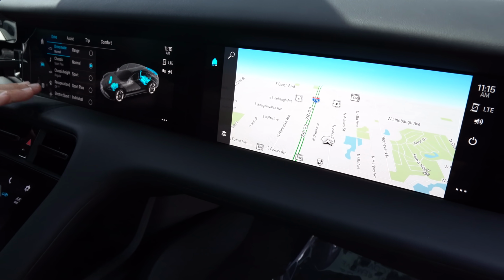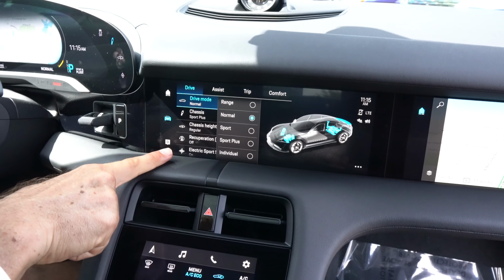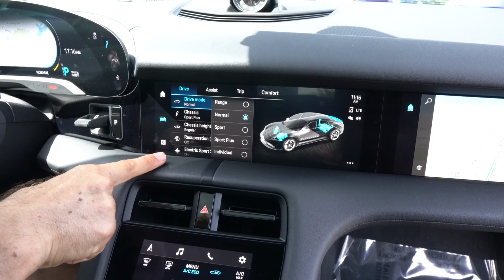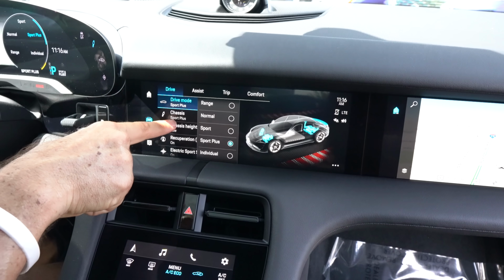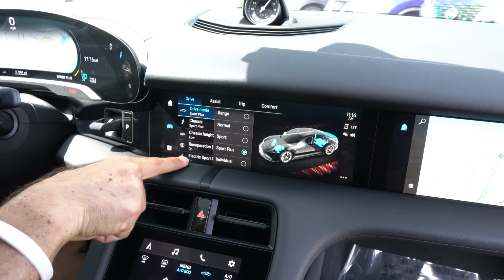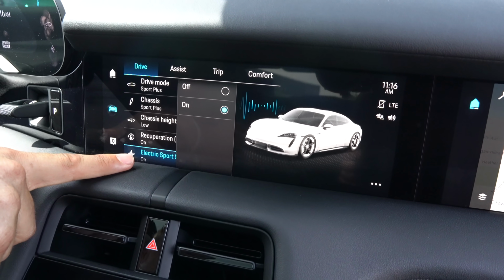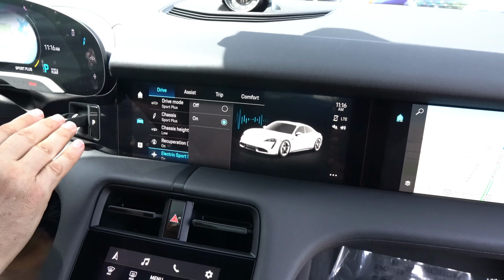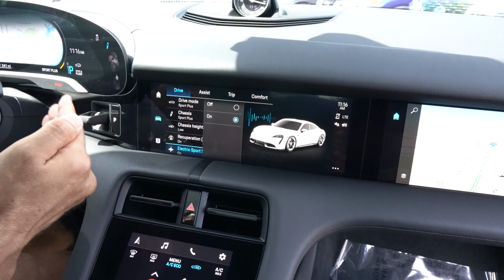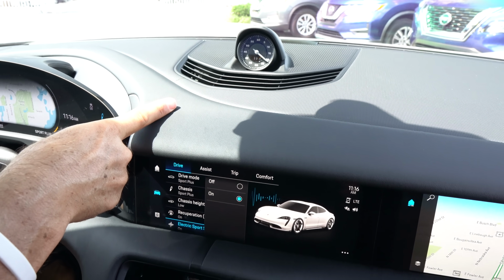As we slide across, you have a second 10.9-inch infotainment system screen. I have displayed for you how you could go into the different modes. So we're definitely gonna go Sport Plus. You could set the chassis height, the chassis settings, and then also your regen braking, and we have that ability to make synthetic sound. I'm gonna leave the sound on because I don't like a totally quiet drive. I need some noise. You'll notice up top, the clock, we have the Sport Chrono package.